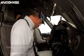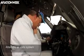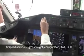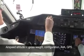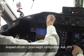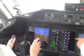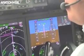The alternate air data system is another new safety feature. If the aircraft's normal pitot static system ices up, the aircraft can derive airspeed and altitude from gross weight, slat and flap configuration, angle of attack, and GPS altitude. How well does that work, Mike? We're within 40 feet here and just 8 or 9 knots.